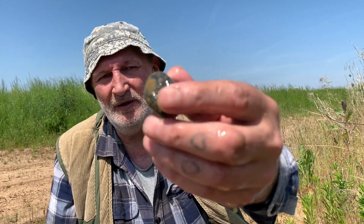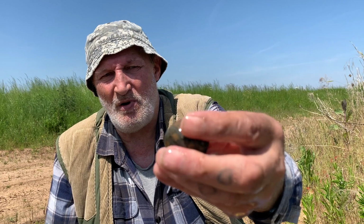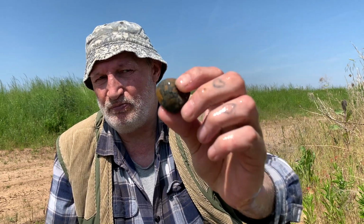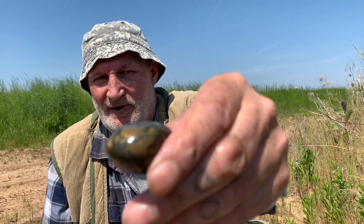And this is another one the cameraman found. What a conglomerate of bits inside a black stone. Now, white bits are probably quartz or calcium inside a black stone. That'll tumble nicely. We like things like that. And then we've got one last one. Oh, it's that, no, it ain't.